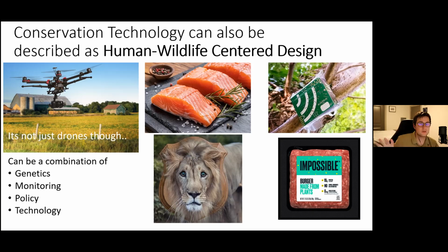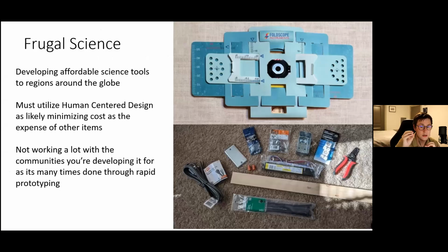There are a few terms I want to briefly define. The first is frugal science, which is commonly used in this space. This is a Foldscope, which is like a 16-cent microscope. It's using affordable science for everyone, making it universally deployable. A lot of times it's not actually working with the humans or working with the animals. It's just designed to be cheap, and then everybody is able to use it.